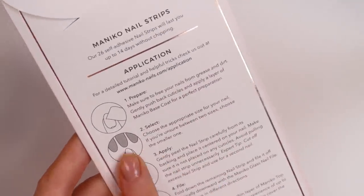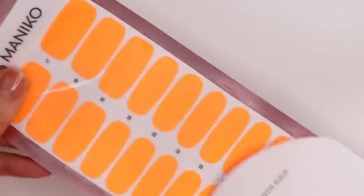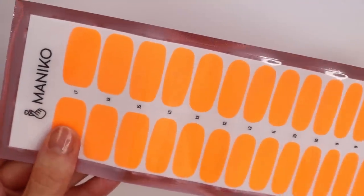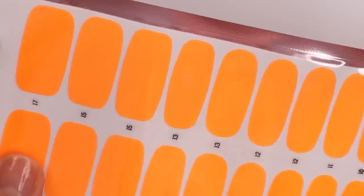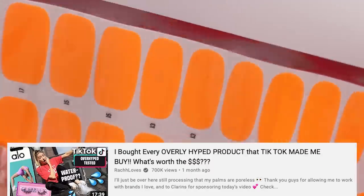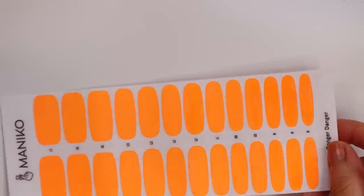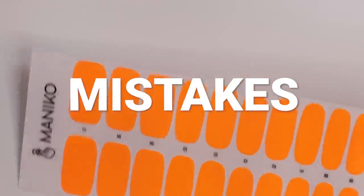So now we're going to go on to the actual nail application. You can see it is in this sealed packet right here. They do recommend that if you have shorter nails, you chop them in half and use the other half for the other side of your nail, which I saw from the last stickers I used, people were recommending, which I think is super smart. So thank you. And this one comes with a ton more stickers, which I very much appreciate because I make mistakes often.